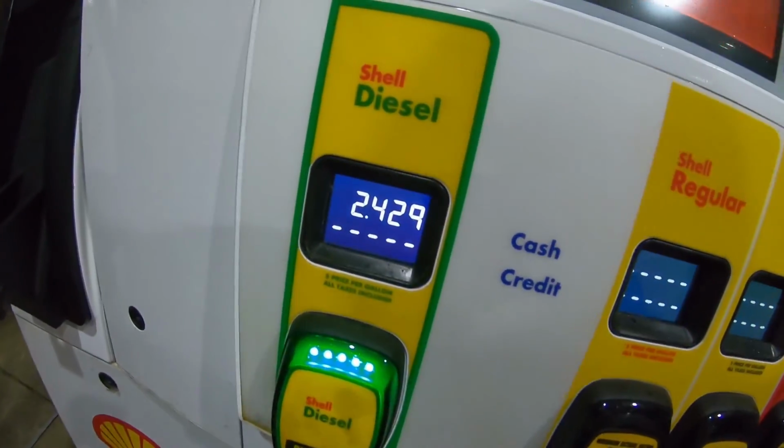All right guys, fuel stop number 3. Had to stop to use the bathroom, so decided to give it a little gas. We were only at like half of a tank. Diesel here is only $2.49 a gallon, so I think I put like 40 bucks in it. Should give us another full tank.